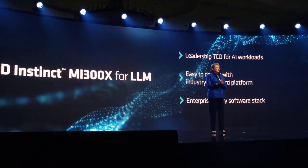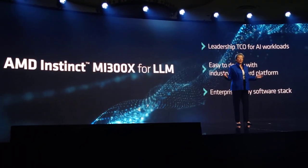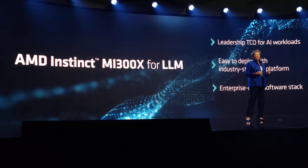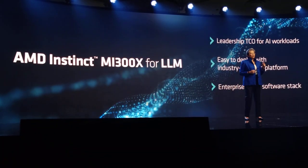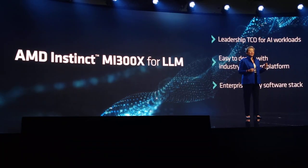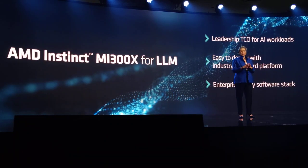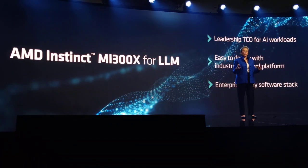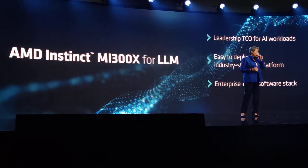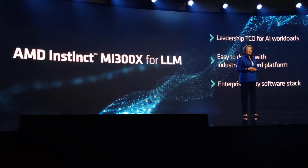So to sum it up, let me give you a few key takeaways. First of all, we're incredibly excited about AI. We see AI everywhere in our portfolio. With MI300X, what we offer is leadership TCO for AI workloads. We're really, really focused on making it easy for our customers and partners to deploy. So that Instinct platform really lowers the barriers for adoption. And frankly, the enterprise-ready software stack, we know that this is so important. We've made tremendous progress through our work with the frameworks and the models with our partners. And there's going to be a lot more that's going on over the next many years in this area.